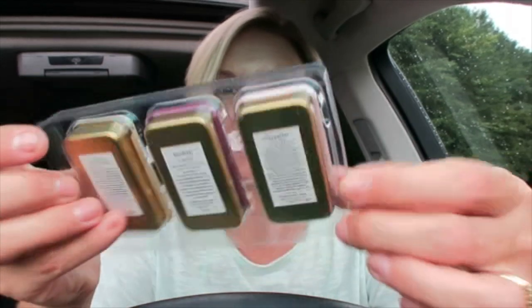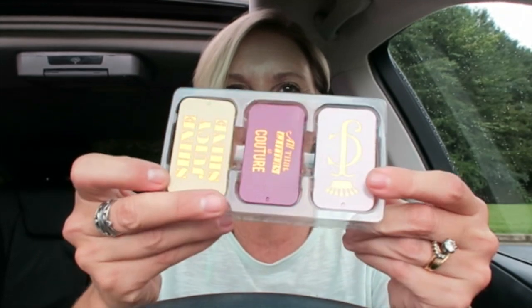I remember from when I was a little girl, these little metal tins with the lids. Us girls used to collect them. And we would buy them, I mean, our desk at school, I just remember, was just full of these hard tins, and you slide them and it's got the lip glosses in them. So that's gonna be fun to keep in my purse. Reminds me of the good old days too.